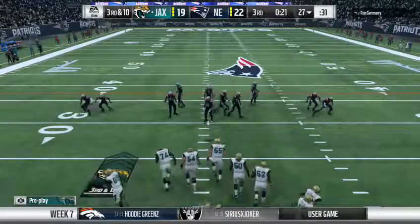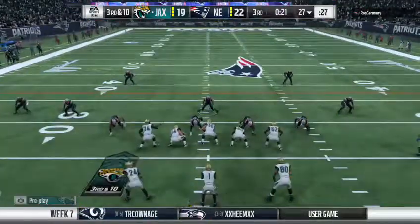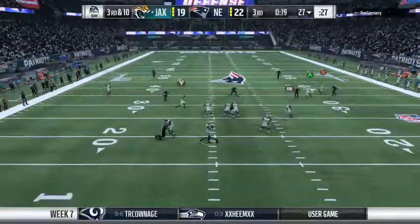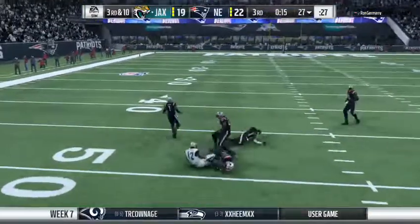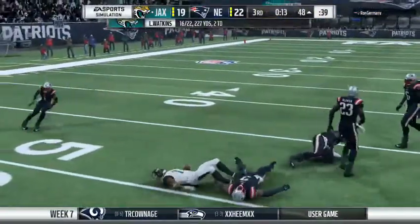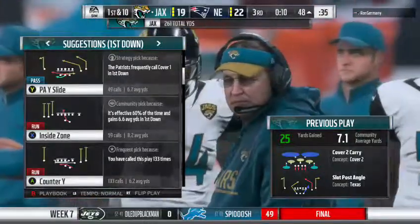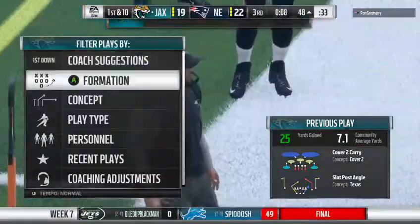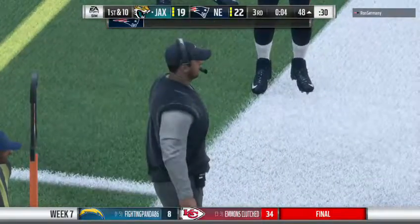So with 3rd and 10, and defensively, a dime look. 6 DBs. They'll set up a throw. That's into the hands of Westbrook over the middle. And he'll be taken down, but not before he gets into enemy territory. A really nice gain of 25 yards.